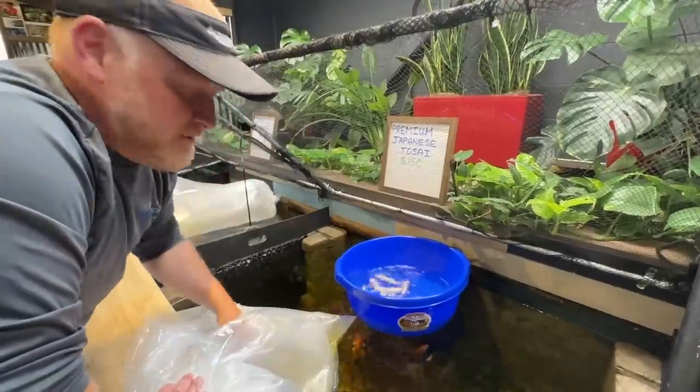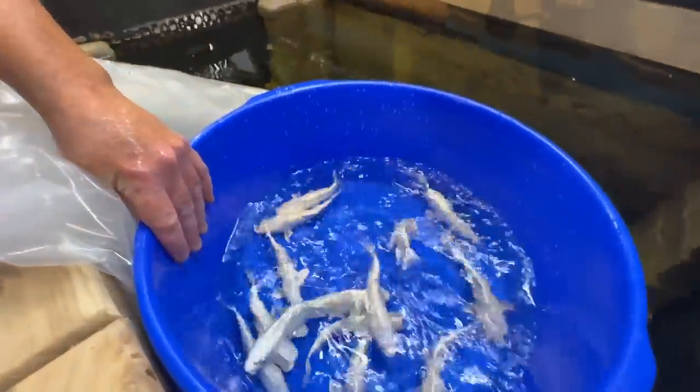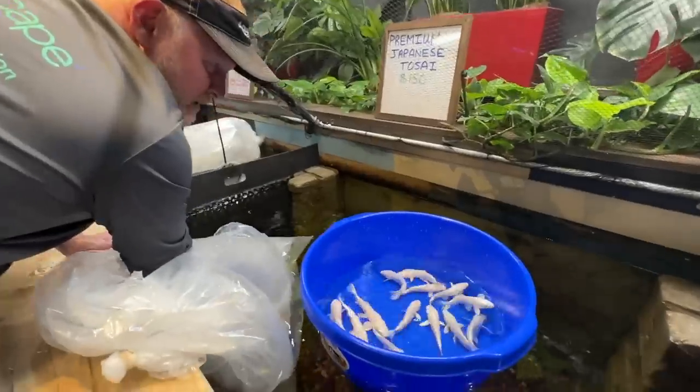I love the platinum fish. I just think the platinum, like look at how they just sparkle. And so these are platinum ogons and Jinrin platinum ogons. And the Jinrin are the ones with more of the sparkly scales there. So there's just a nice mix here, but look at them, they just hop.